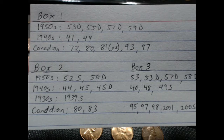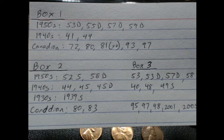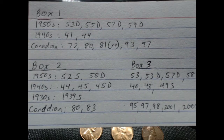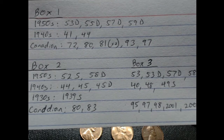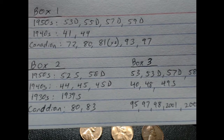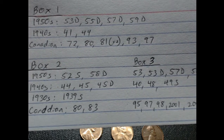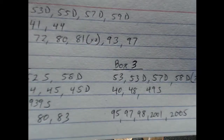The last 2 boxes were also pretty good. The second box, in the 50s, I got a 1952S and a 1958 Denver. In the 40s, I got a 44, a 45, and a 45 Denver. In the 30s, this is actually the first 30 that I've had in about 4 boxes, I believe. But it's just one of those things that, in the very next box, my luck could change. But in this one, I got a 1939S. And then I only got 2 Canadians this time, 1980 and a 1983.